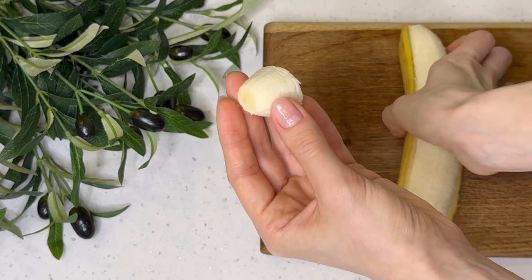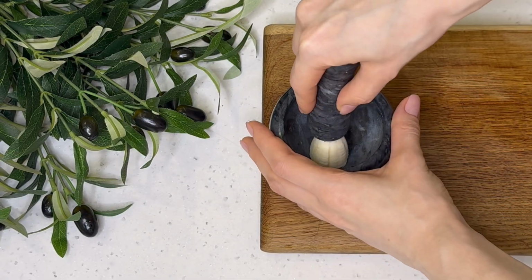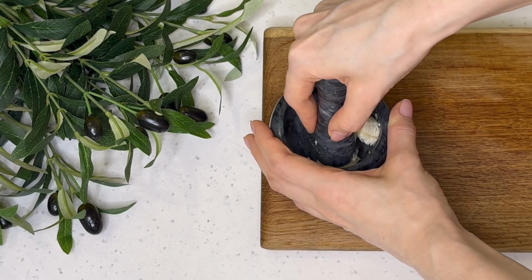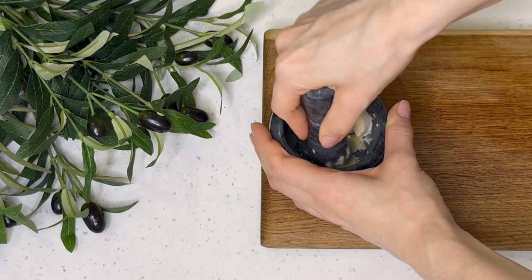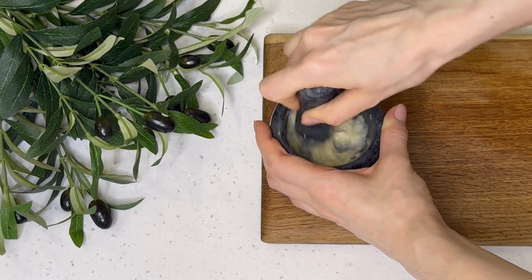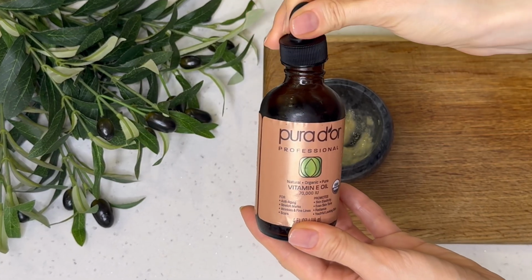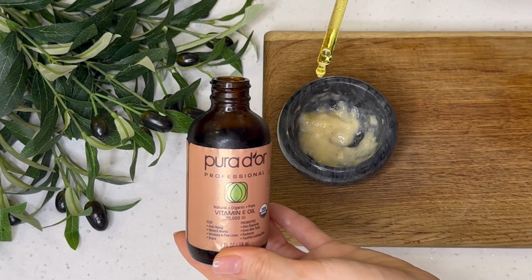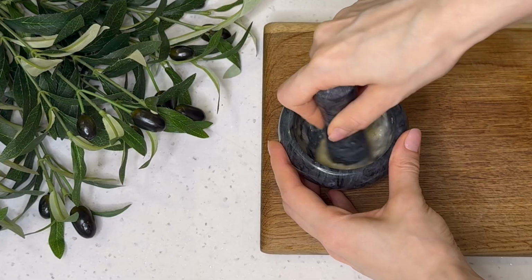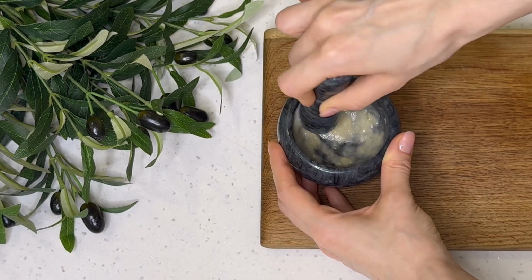First recipe. Take 1 piece of ripe banana and mash it well until smooth. Now add a few drops of vitamin E oil, which is excellent for healing damaged skin and preventing premature aging. Mix well. Benefits of this mask. This mask deeply hydrates your skin, boosts collagen production, and smooths out fine lines.